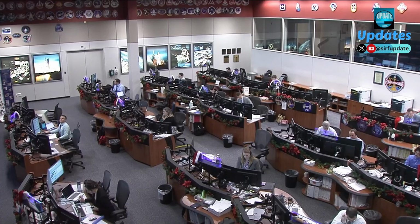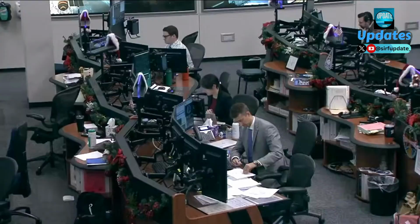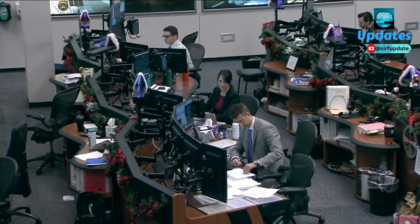Station, Houston on space to ground 2 for Dragon. Dragon is outside the approach ellipsoid on a 24-hour safe free drift trajectory. Excellent news of that confirmation.